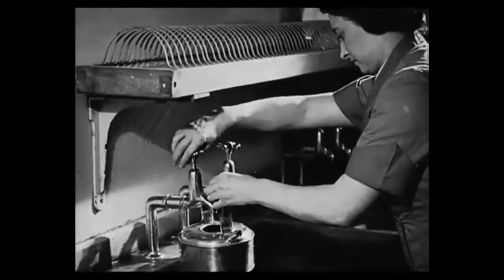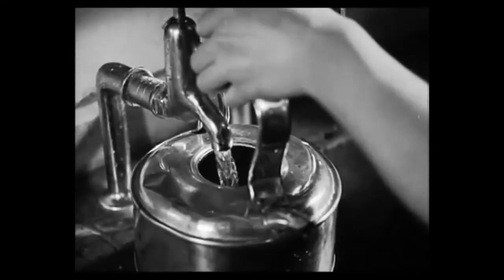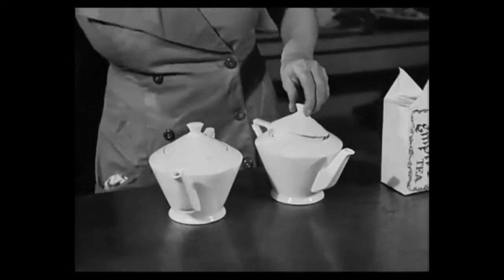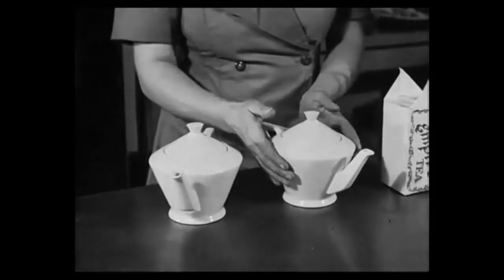There are 6 golden tips to remember in making good tea. Number 1, always use a good quality tea. It's cheaper in the long run, for in addition to a superior flavour, it yields more cups to the pound and is therefore more economical. Number 2, always use freshly drawn water. Remember, stale water means stale tea. Number 3, remember to warm the pot. This is most important, preventing loss of temperature.